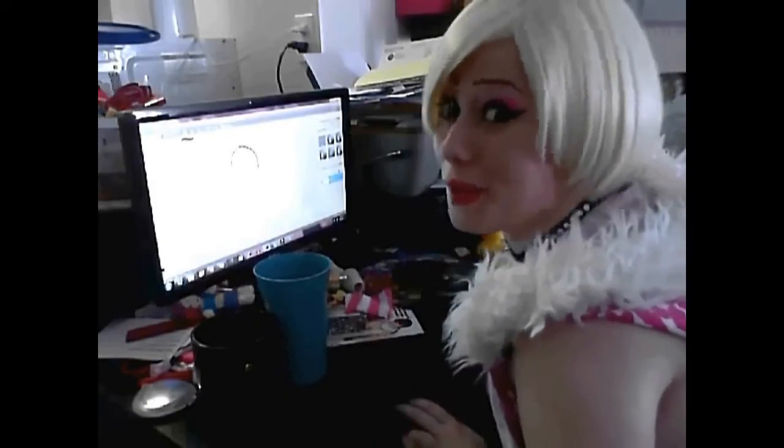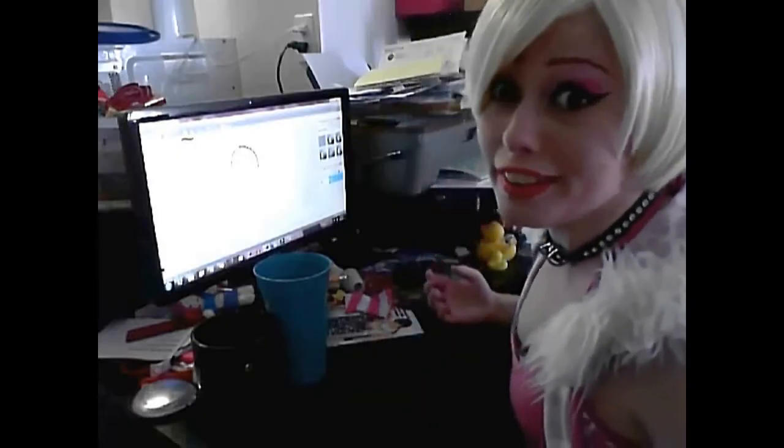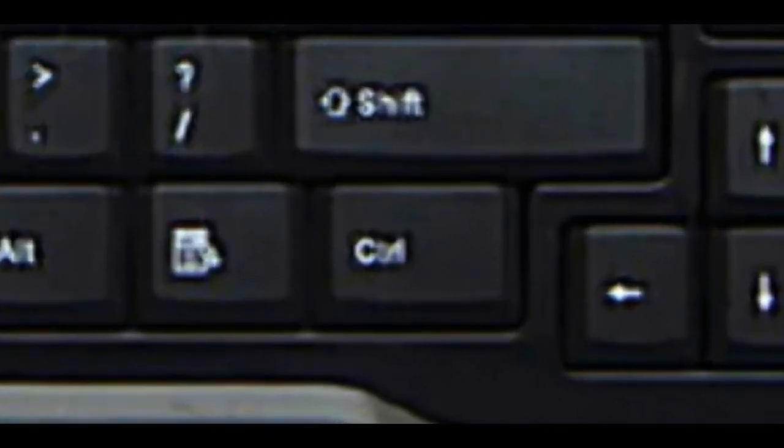It's so useful! Yes! And it's all yours for just 372 easy payments of $9.95! What a deal! Call now and you'll also receive a free control key! It fits on the opposite side of the keyboard for lefties!